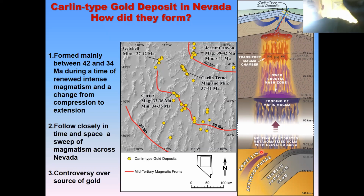And then by 36, it's down in the Cortez area. And then by 25, it's already almost near the California border. So it was kind of a marching of magmatism going in this direction to the southwest. So the mineralization follows closely in time and space that sweep of magmatism, the formation of the Carlin-type deposits.